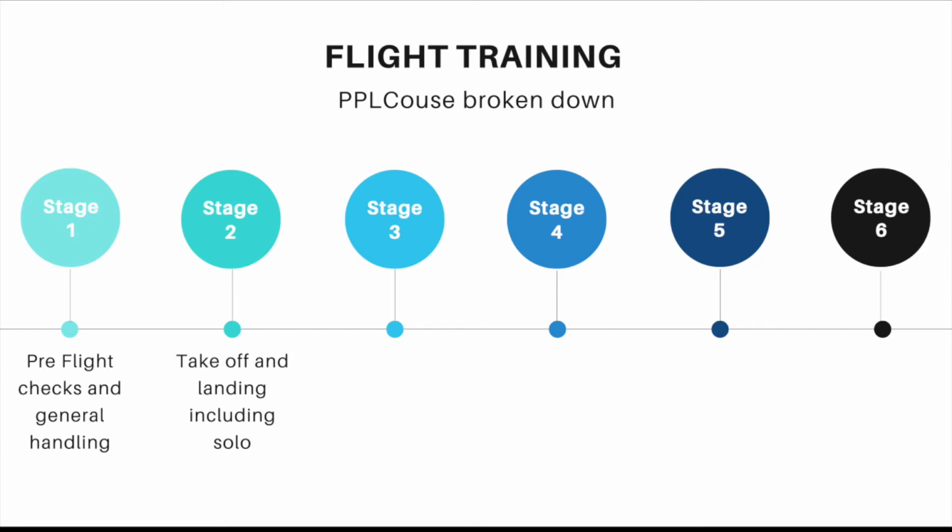Once your instructor is confident enough that you'll be safe on your own, you will be doing a solo flight on your own. This will probably only be about a 10-15 minute flight where you take off, complete one circuit and land, but it's one of those things that you will always remember.